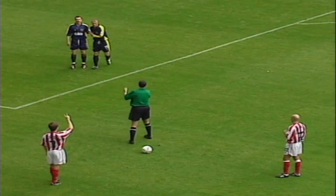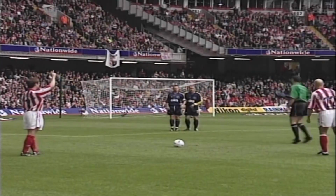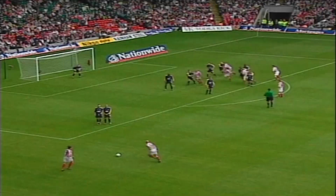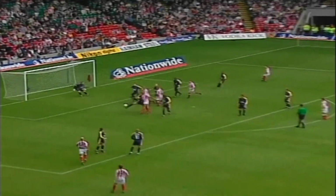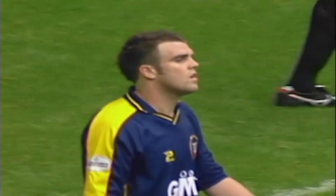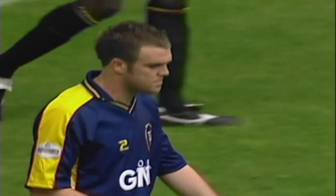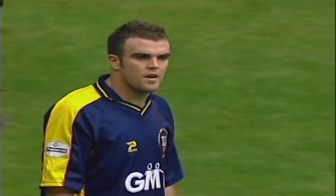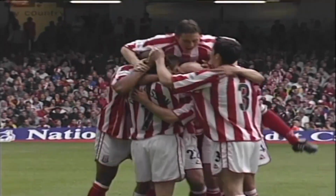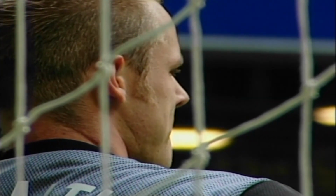Johnson and Gunlaugson trying to engineer something. Not really the right angle for the shot, but they do have strength up in the area for Johnson to find. Only needs a touch and got one. Stoke City lead by 2-0. Delivered by Johnson, and the deflection took it past a helpless Paul Smith. It's the red and white stripes who are in command, and they belong to Stoke City.